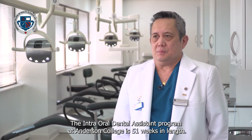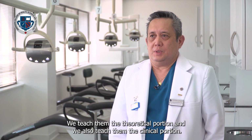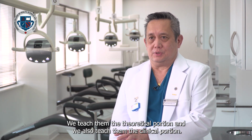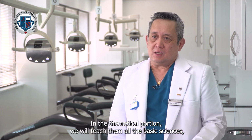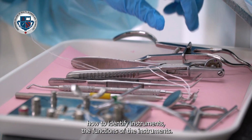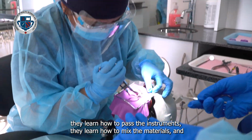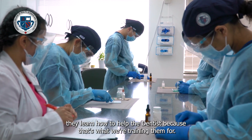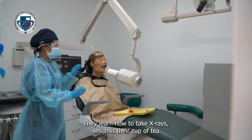The Intra Oral Dental Assistant program in Anderson College is 51 weeks in length. We teach them the theoretical portion, and we also teach them the clinical portion. Right now I'm in the clinic. This is where they go for their clinic practice. In the theoretical portion, we teach them all the basic sciences, how to identify instruments, the functions of the instruments, and then when they come in the clinic, they see the actual instruments, they learn how to pass the instruments, they learn how to mix the materials, and they learn how to help the dentist, because that's what we're training them for. They learn how to take x-rays, which is their cup of tea.